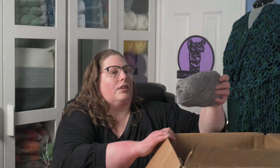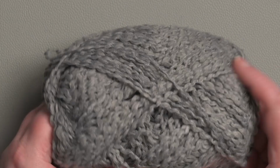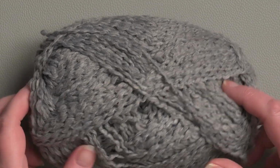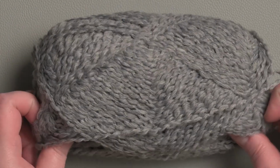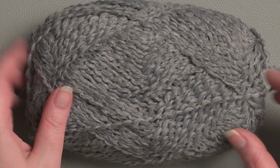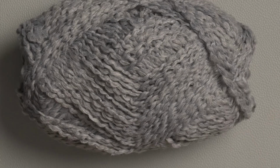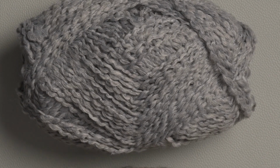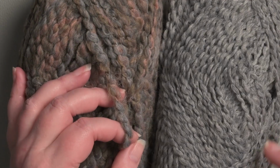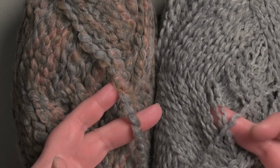Oh, this is soft. Oh, this is nice and soft. It's like a thinner version of that homespun. Oh, I love this shade of gray. Oh, it's so fluffy. It's so fluffy. Another one of these homespun types, but it looks to be a little thicker than this one, if you can tell the difference.